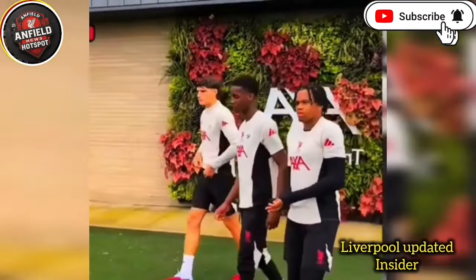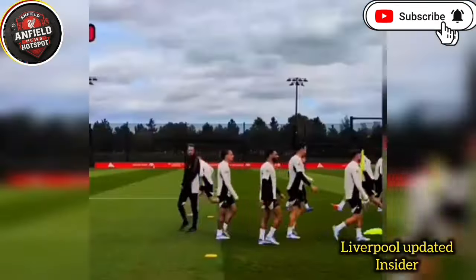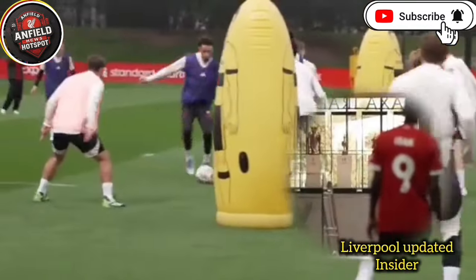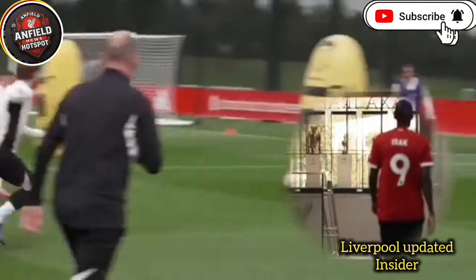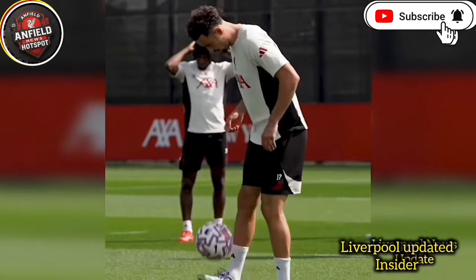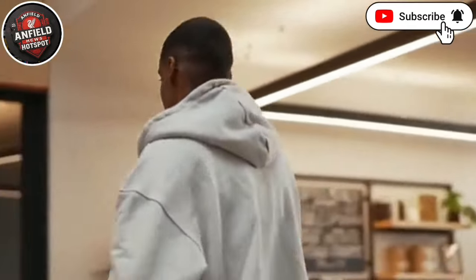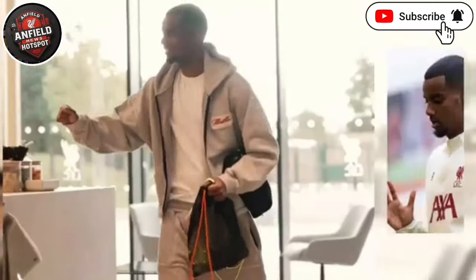The session opened with fitness routines as Slot's staff looked to fine-tune the physical levels of the squad. Isak joined teammates on conditioning drills, working through endurance exercises before shifting into high-intensity sprints. Slot's approach emphasizes stamina and sharp bursts of acceleration, and the striker looked eager to push himself in every run. His physical readiness is being closely monitored, with the aim of preparing him for the pace of English football.